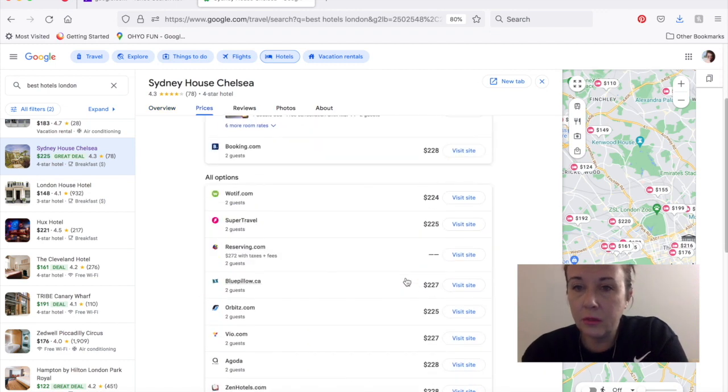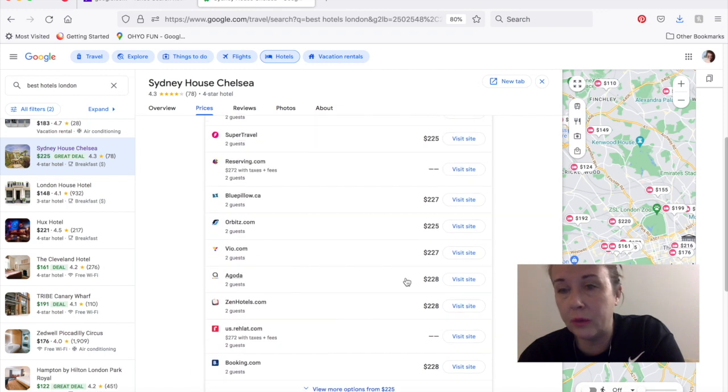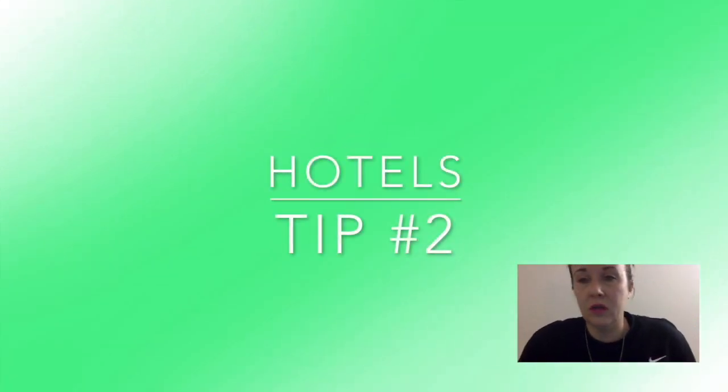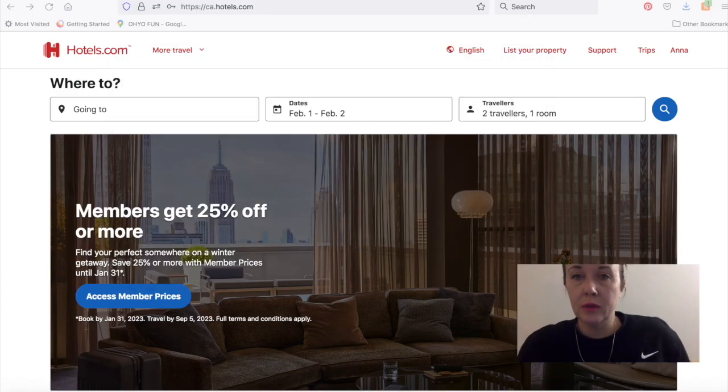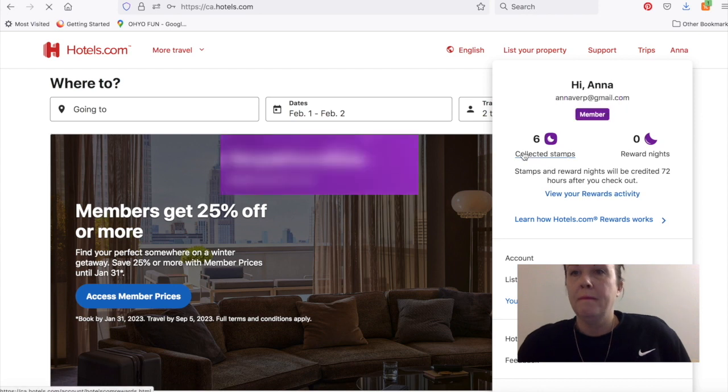And over here at the bottom, it tells you all of the different websites where you can literally book it from and all of the pricings. I think this is so great. You literally can compare it right there. An excellent website.